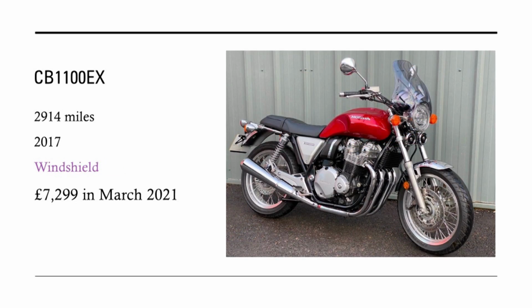What else we got? I spotted this 2017 with a windshield, nearly 3,000 miles on the clock, 7,299. Yeah, a good 800 pounds dearer than mine, and it's the previous year's reg. So again, bullish price, bullish price.